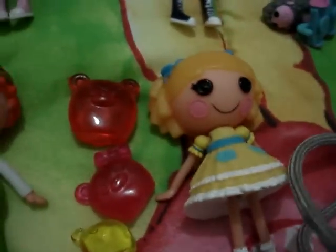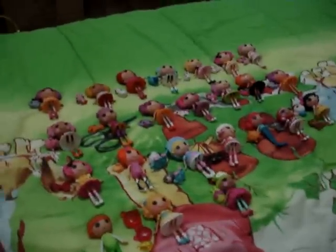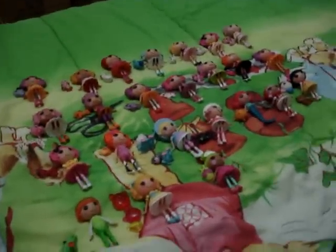Then this is Peter Can Fly, Curls and Locks, and then Pixie Flutter. And that is my 24 mini Lalaloopsies that I have. But I have some more.